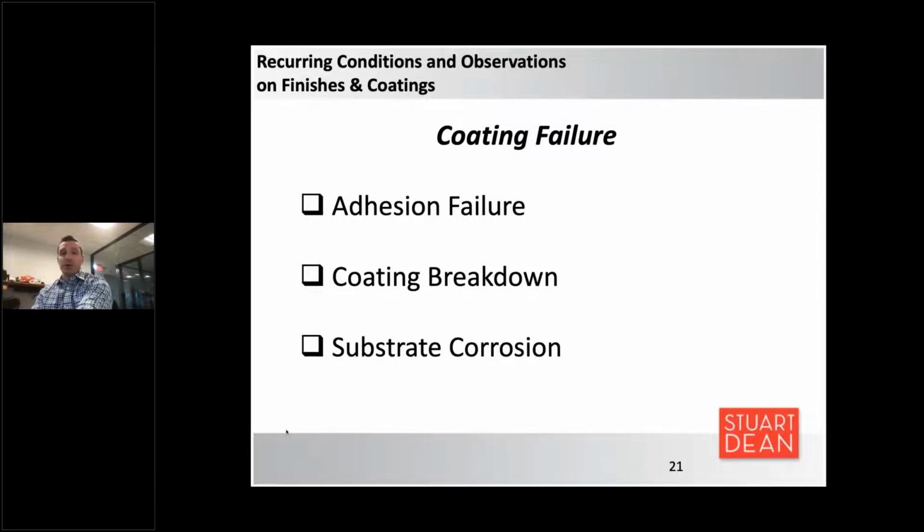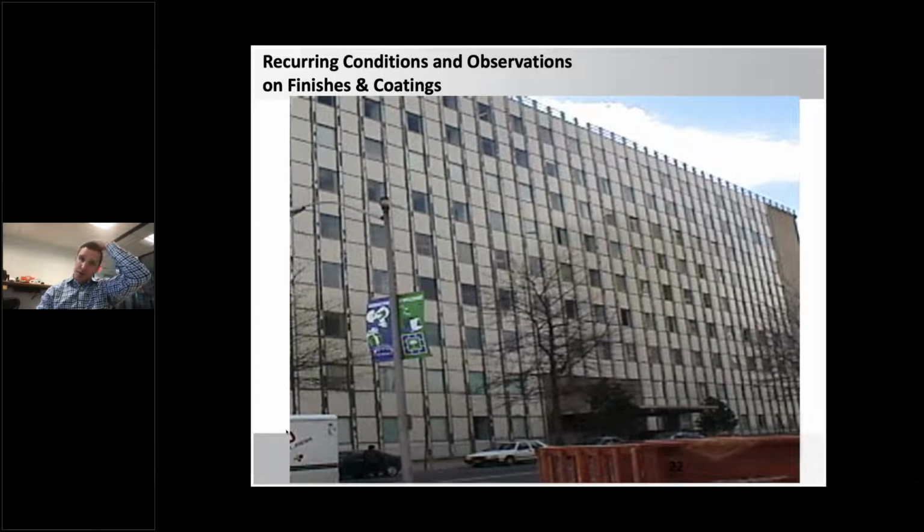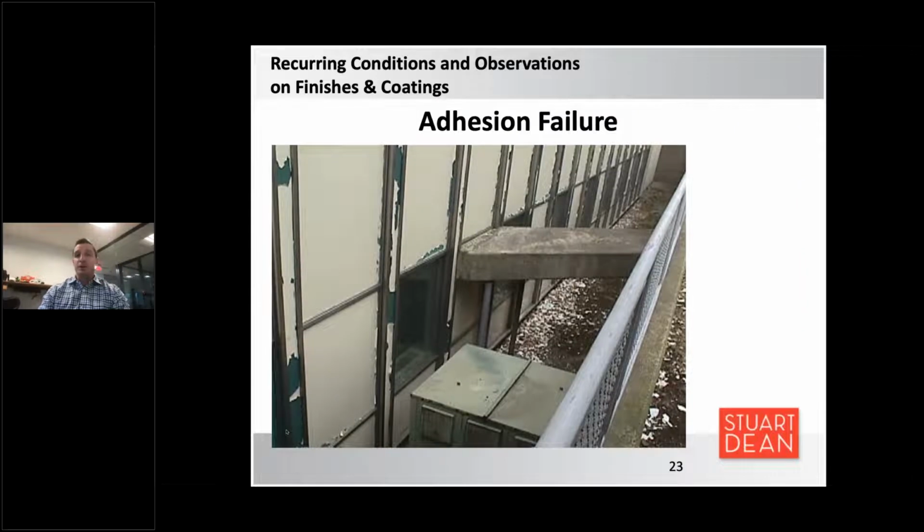So the next section I want to share with you is coating failure. These are the primary coating failures that we observe in the field at Stuart Dean when we're asked to inspect buildings, take a look at what's going on, what's happening with our structure. And so the first one is what we call adhesion failure. Just because you paint it doesn't mean it's going to stick. It happens so often that field applied coatings are installed by folks that don't understand how critical it is to properly provide surface preparation to a substrate the right way.